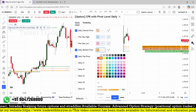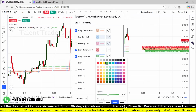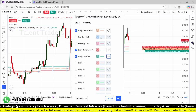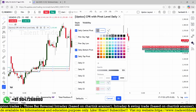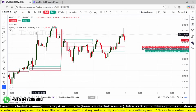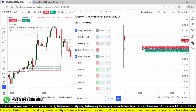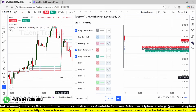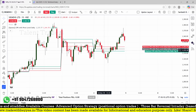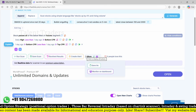So we will make the bottom green. We'll use a line, green as a line, and the pivot we can use in black as a line. Okay, so these are the normal CPR levels. In this case, normally the top CPR will always be higher. That green is the top one, but in some cases the TC would be less than the BC. This particular scanner is not finding those stocks which form such a pattern.